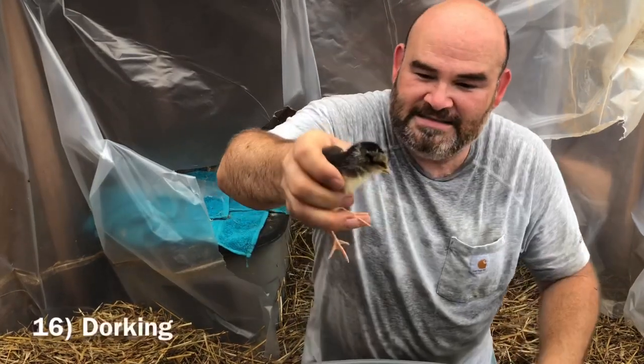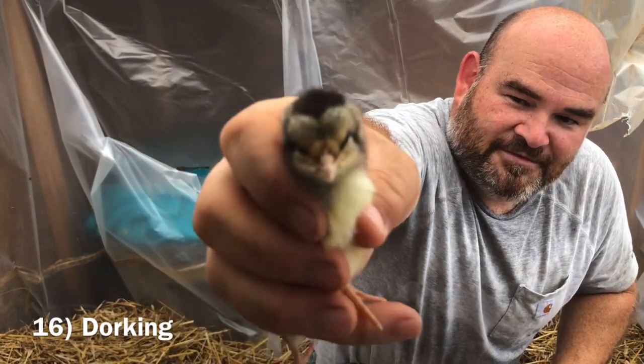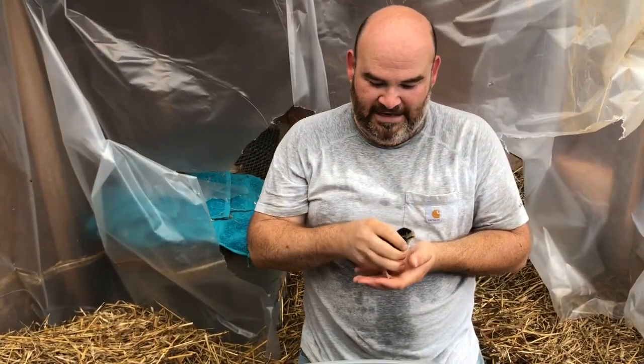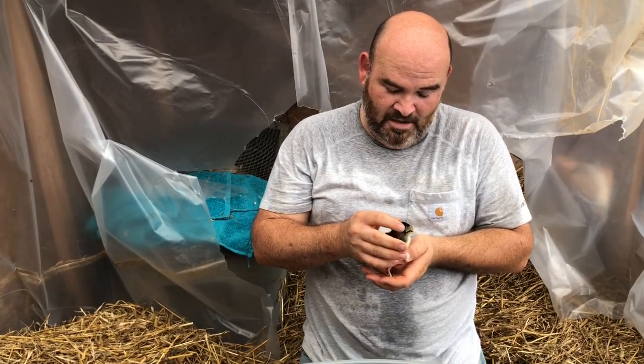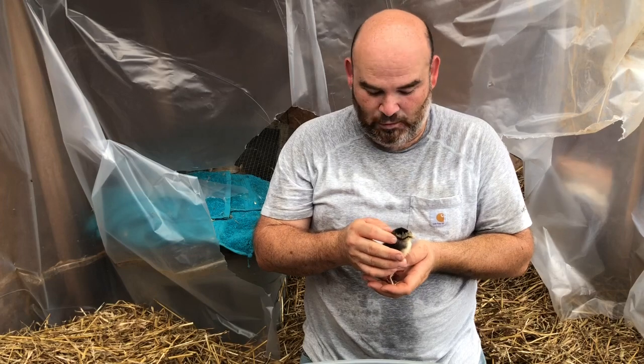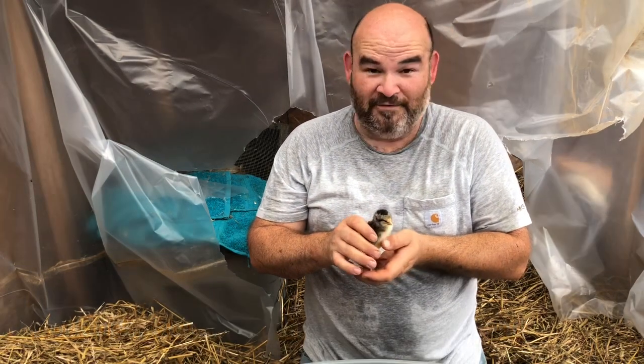So these are Dorkings, and I don't know if I got the camera set up right, but can you see the extra toes? Dorkings have five toes. They're one of a handful of breeds. Dorkings and mottled Houdans, or Houdins. And I know there's some others. This is one of my favorite breeds.